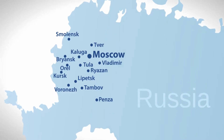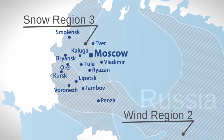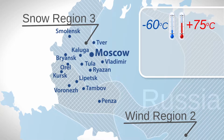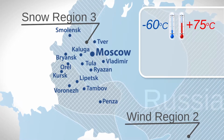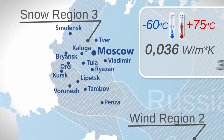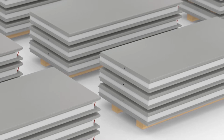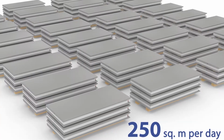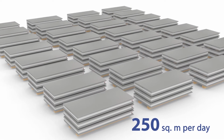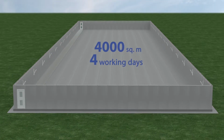Technical data for Wind Region 2 and Snow Region 3. Temperature range from -60 to +75 degrees Celsius. Thermal conductivity of the insulator 0.036 watts per meter Kelvin. Wind load 3.7 kilopascal. The factory capacity is 250 square meters of wall panels per day. It means it will take only 4 working days to produce panels for a 4,000 square meter fattening site.